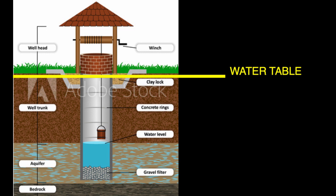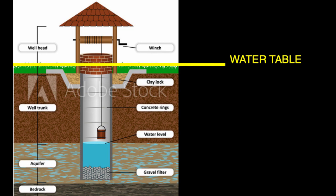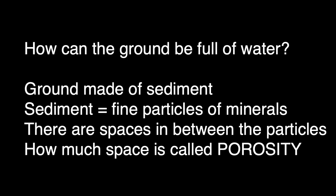And when it rains, or when there's a lot of snow melt real fast, and there's suddenly a whole lot more water than the ground can move, then we have groundwater seeping up to the surface. So here's a reasonable question. How can the ground be filled with water? Well, the ground is made of sediment, whether that's loose dirt or in the form of rocks.